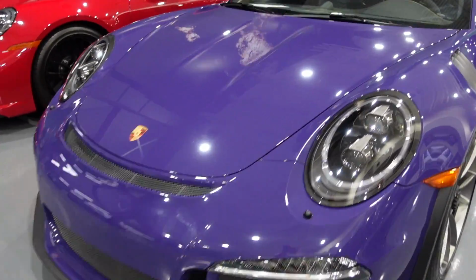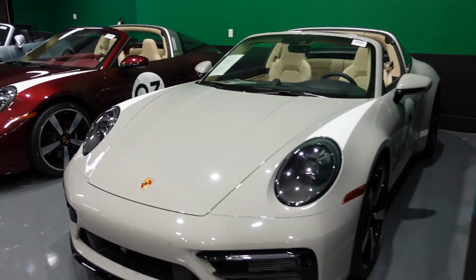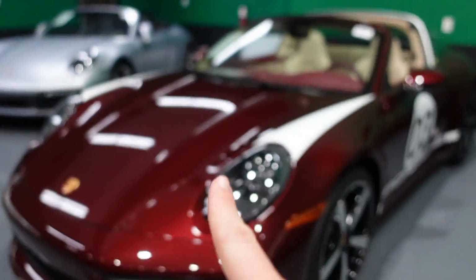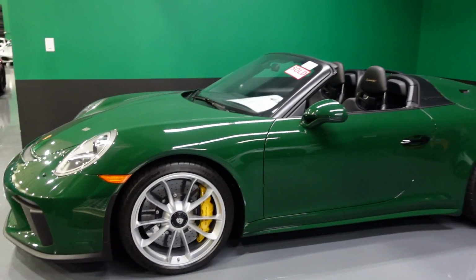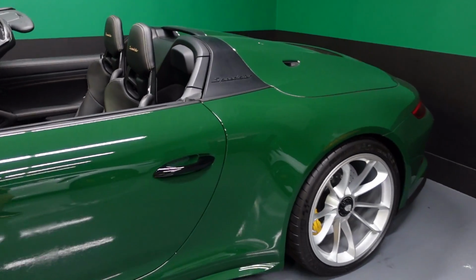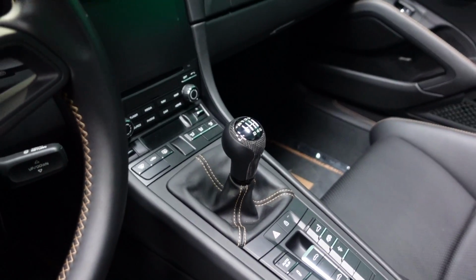So we've got an ultraviolet GT3 RS, lava orange GT3 RS, 2 Heritage Edition Targas, one in chalk and one in cherry metallic. And over here we've got an Irish green 911 Speedster with silver wheels and yellow calipers. What a great spec. This is a non-metallic color, as I'm sure you've already been able to tell. And of course the Speedster is a manual, they all are.